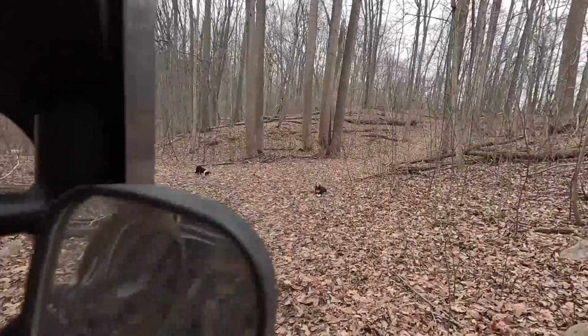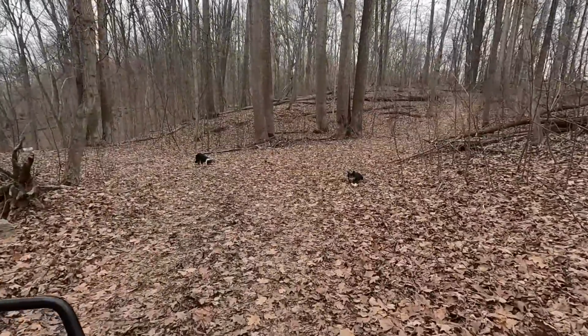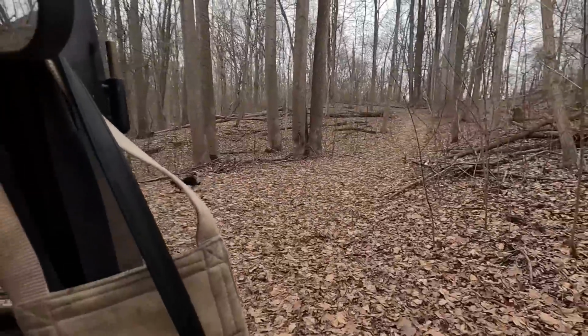Imagine building that fence for livestock. But they must have been so happy with barbed wire. Yeah.